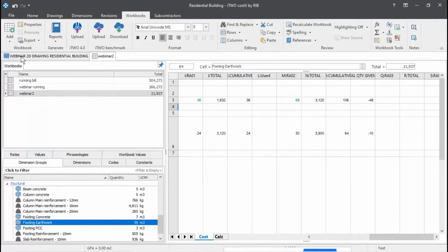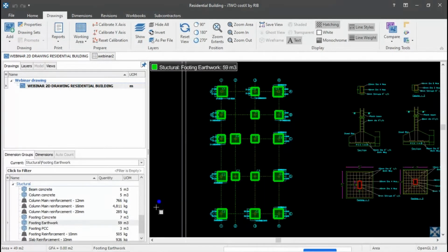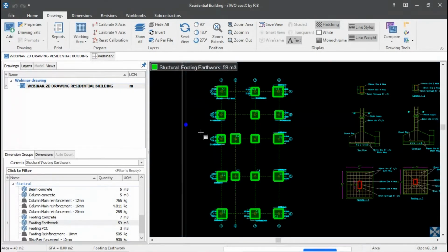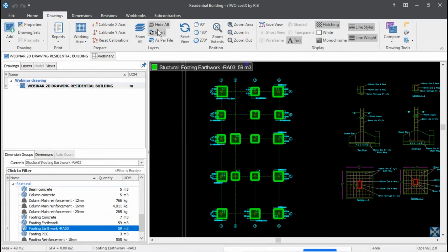Putting earthwork. As you can see here, the quantities of putting earthwork is here. So for example, let's say a particular phase of quantities have been done in this particular bill, such as the RA3 or RA4. So there, an easy way is to copy the dimension groups. Let's say RA3, the amount of quantities, select out.